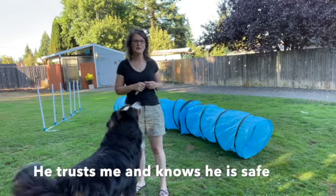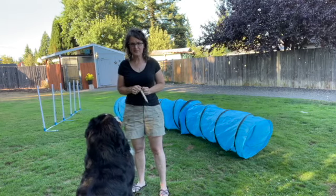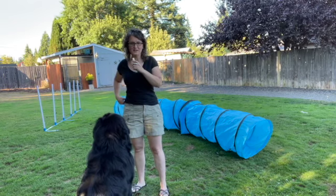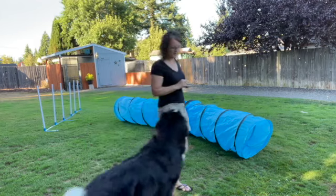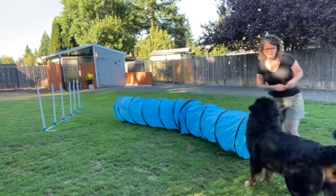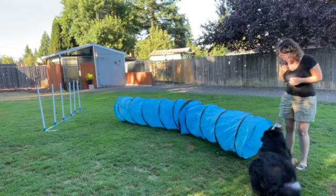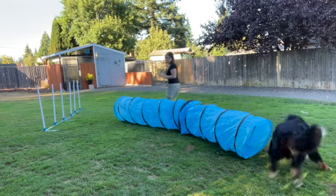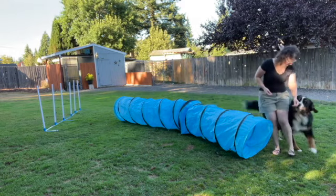This might be too much for him, and I'll have to go back to baby steps and put the tunnel together. But I wanted to show you a dog that's not necessarily fearless. He's very trusting, but not fearless. But we're gonna try to do this one. Wait. My guess is he's gonna go around it. We're gonna try this. Ready?